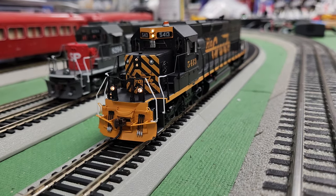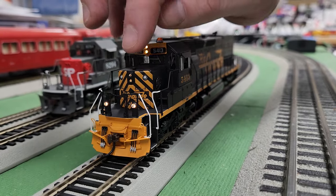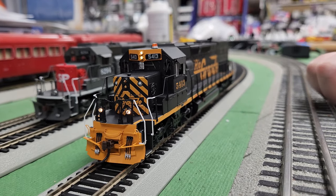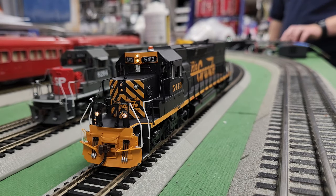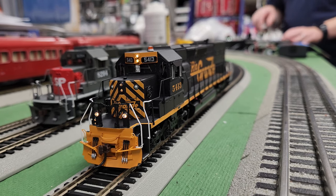All right, so there's a lot of neat lighting features in this engine. If you take a look here, I had the ditch lights on. I had a pulsating light right here, as well as the beacon up top. So a lot of really neat lighting features. Let's hear the bell. How about the horn? There we go.